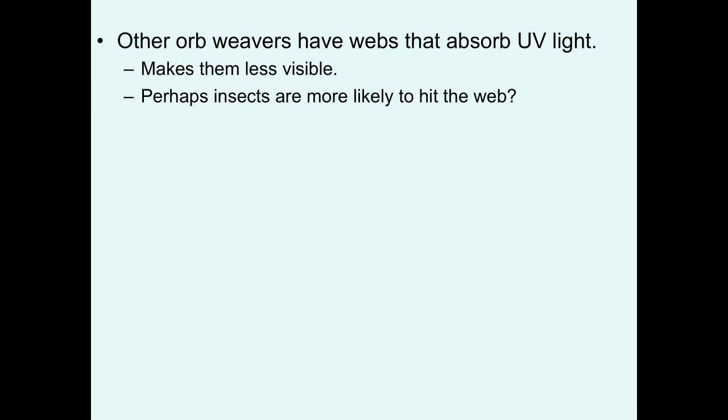Other orb weaving spiders make webs that absorb ultraviolet light. What this does is it makes these webs less visible, and the idea here is that perhaps insects are more likely just to be normally flying by this area, not see it, hit the web, and get stuck. So you're not actually trying to attract them to the area, you're trying to be invisible and just hope that they come by. This is basically the terrestrial version of filter feeding you see in some aquatic organisms.